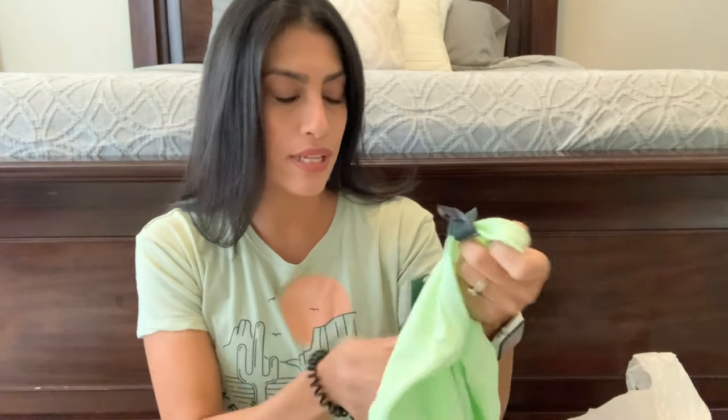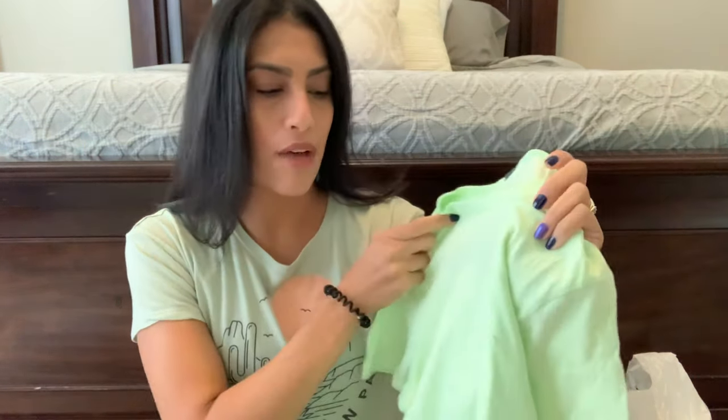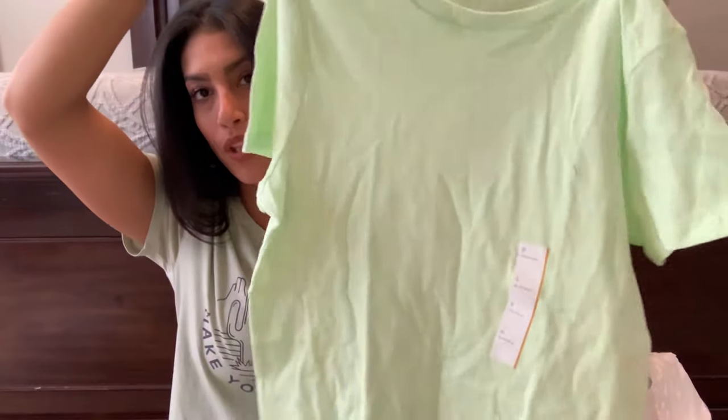This was on clearance. It is from the Wilds and Fable brand. It was originally $8, but I think it was half off, so I got it for $4. And it's in a size small, and it's like a lime green color, and I thought that was really cute, so I grabbed that.